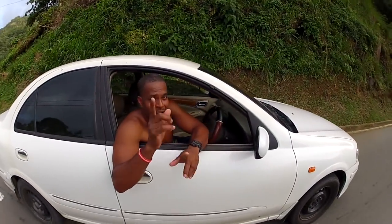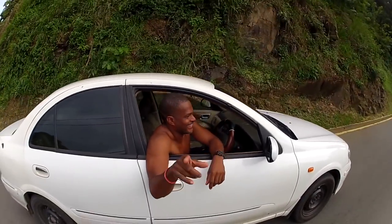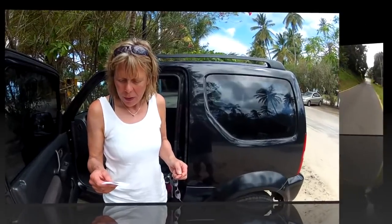Okay, how do we drive in Tobago? No hands. No hands, look. The best way to drive.